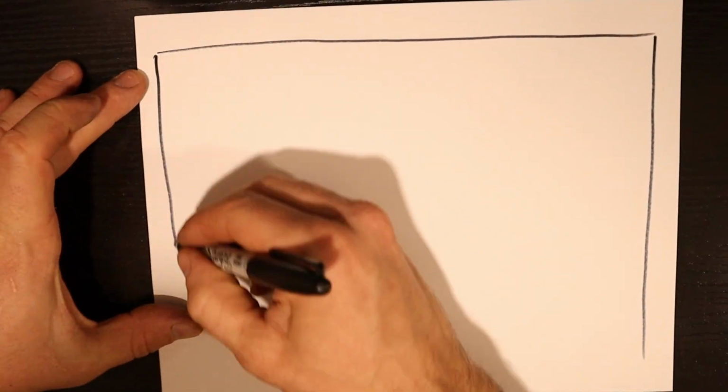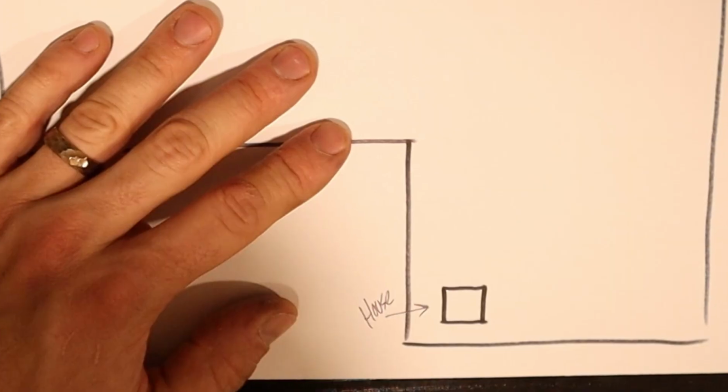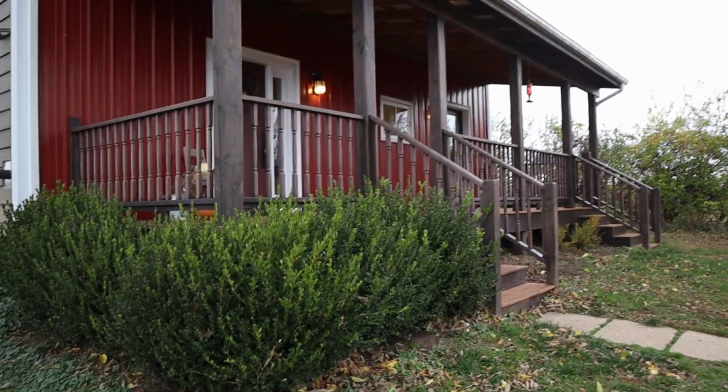So the house is at the back corner of the property. Our property is actually in an L shape. It's actually 2 separate parcels that are together, and the house is on one corner of it. In front of that are the gardens, the front yard area. Then across the driveway, we've got pasture, and then more pasture going back there. And I'll take you back there in a second.